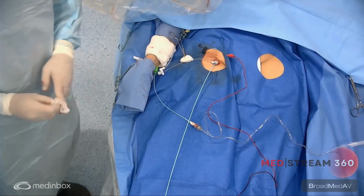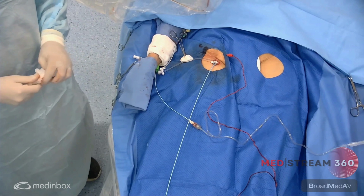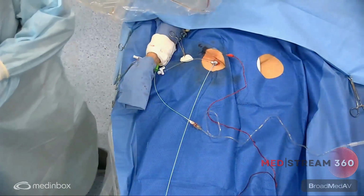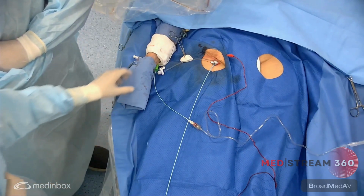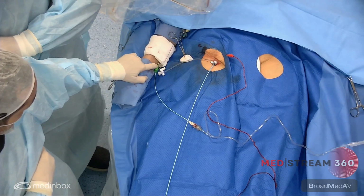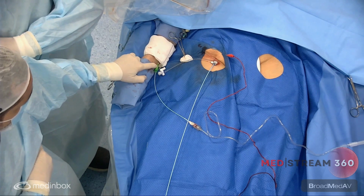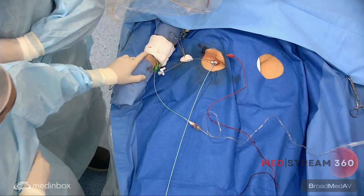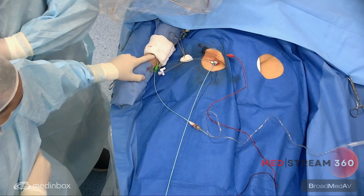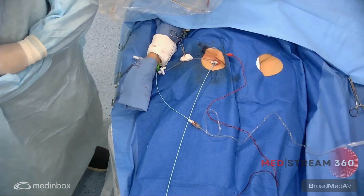Okay, so great. We are going to perform this procedure under conscious sedation using a minimalist approach. So we punctured the ulnar artery just for hemodynamics and for the pigtail. Why did you choose the ulnar artery? She has a very small radial artery. We saw this on the ultrasound, and we decided for the ulnar puncture.